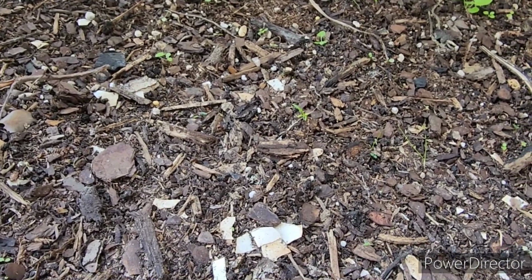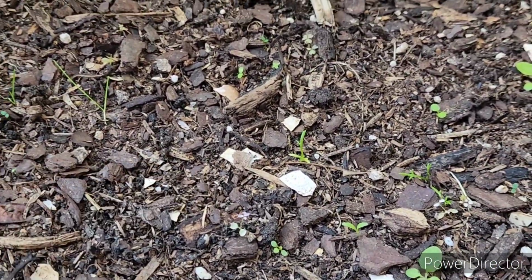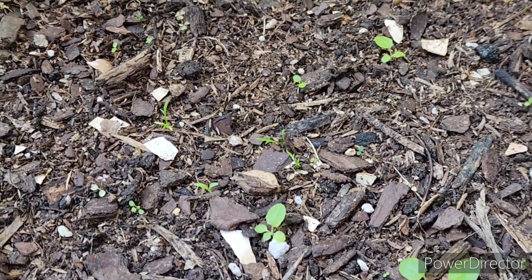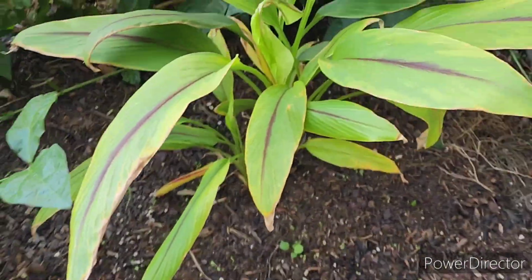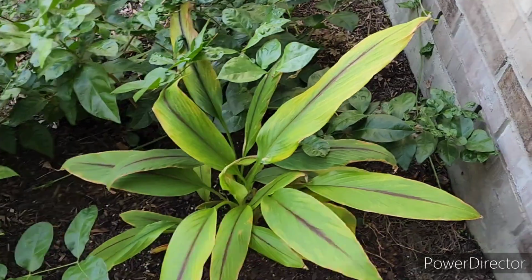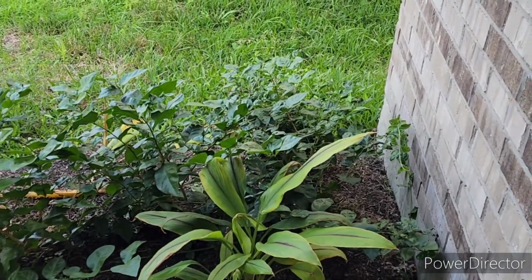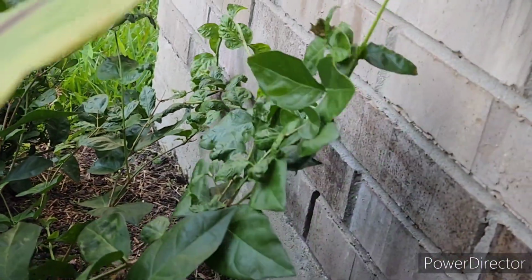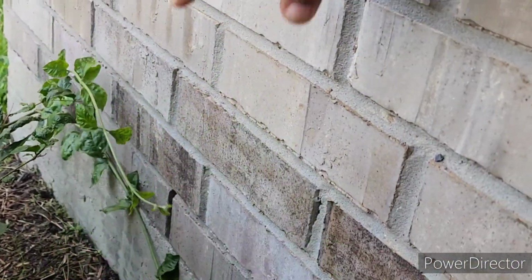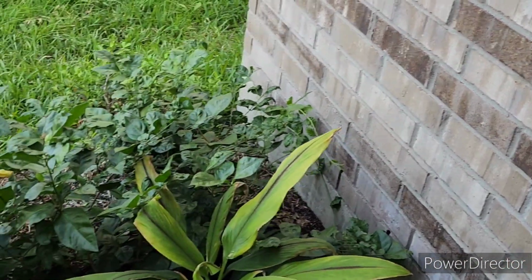I do have some tiny chamomile starting to sprout out. There's one. There's another one here. And a few more right there, so that's exciting. This is black turmeric. I am not pulling this one out. I'm leaving it here until next fall. These jasmine are looking beautiful. They are vining out. I really want to get a pretty trellis or something to let them maybe climb up the side of the wall. I think that would be really lovely.